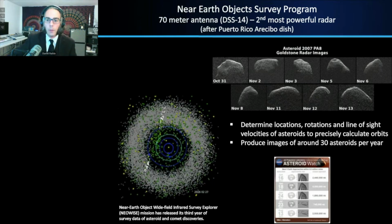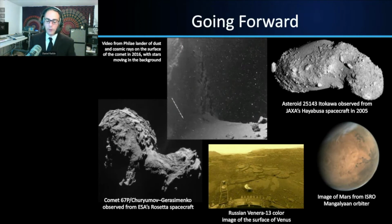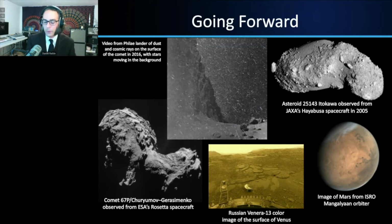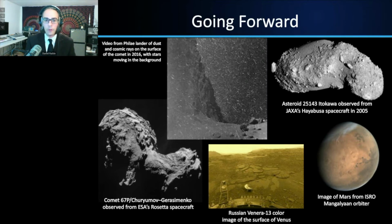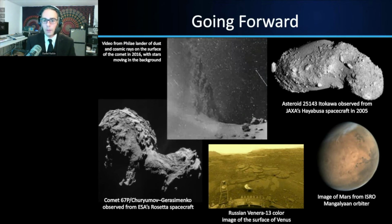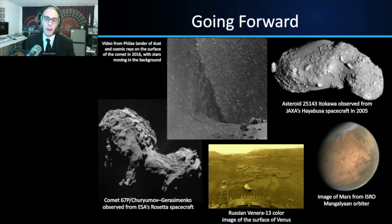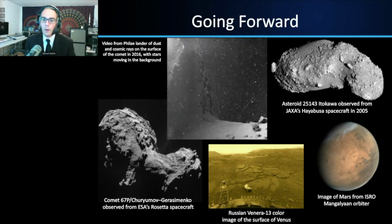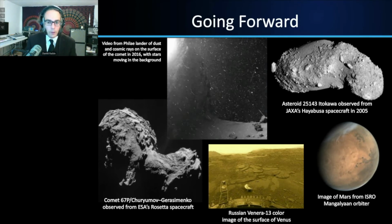I have one more here I wanted to show you with regard to some latest objects. Going forward, international partnership is a huge part of what we do. And here's just some nice collaborative work that's been done more recently. So we have Japan, JAXA. They had the Hayabusa spacecraft basically intercepting an asteroid, one of these near-Earth objects.